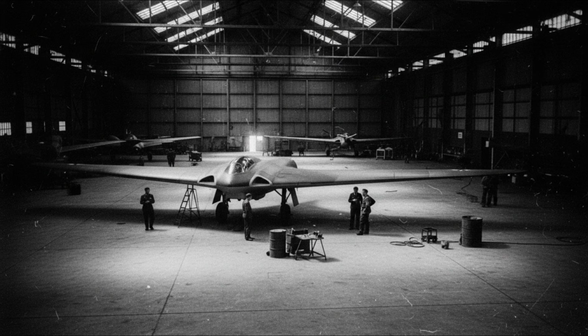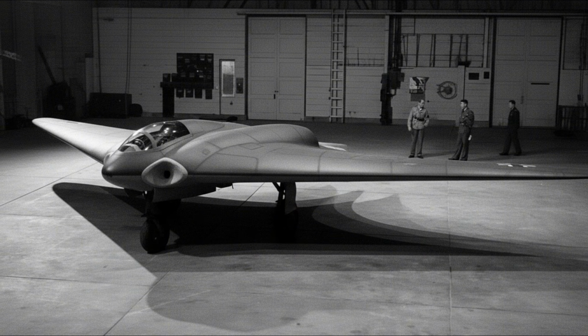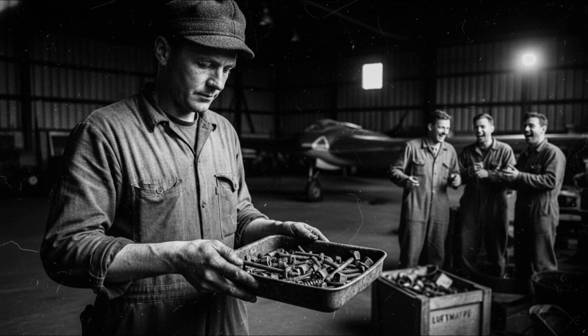American aircraft, by contrast, were designed for flexibility. Parts had looser tolerances. Mechanics could file, shim, or improvise repairs. A damaged P-51 could be patched together with salvaged parts and keep flying. A damaged FW-190 required exact replacement components, or it didn't fly at all. That rigidity was a vulnerability.